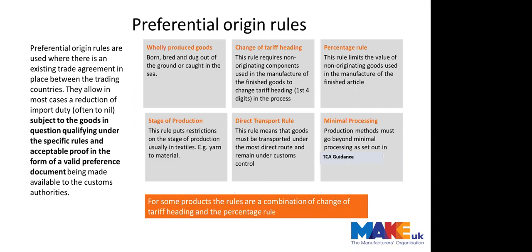Product-specific rules will lay out your particular type of goods. So once you've classified the goods, you need to go to the free trade agreement to see what it actually says you need to have in place to change, or to confirm, that the origin, in our case, would be changed to UK. The usual suspects are change of tariff heading.